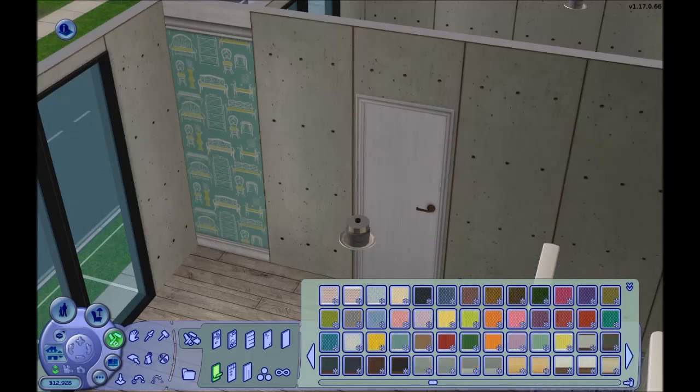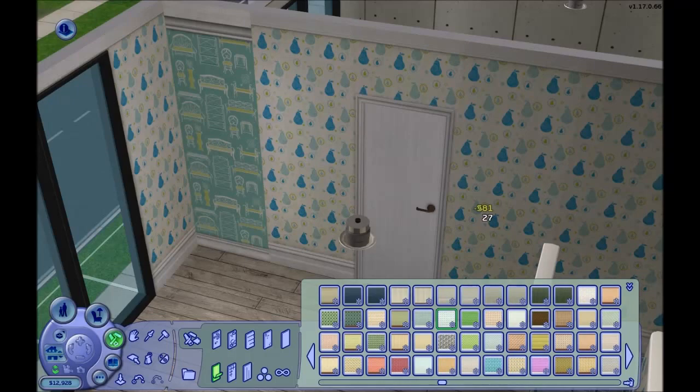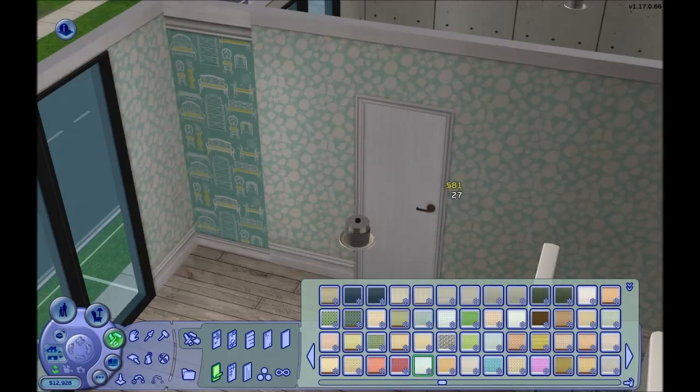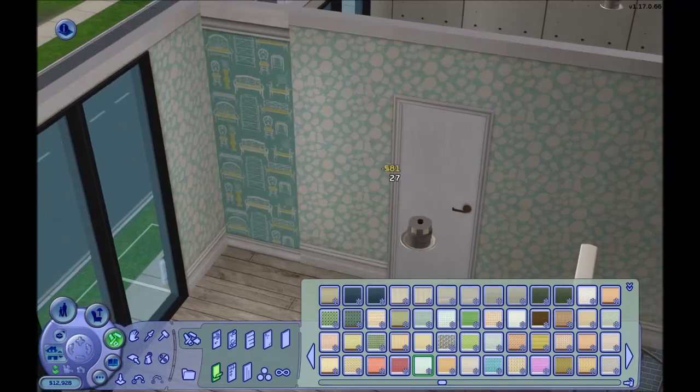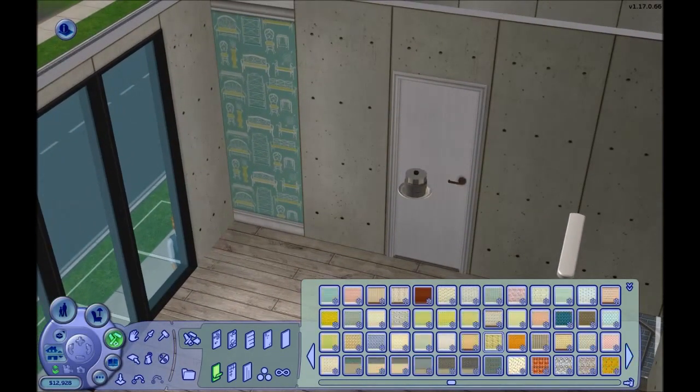I have so many wallpapers and still I feel like I don't have nearly enough. I could always use some more, but I'm sure many of us simmers probably feel that way. You can always use more.